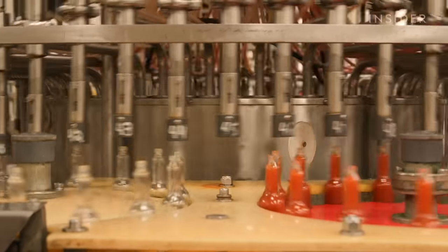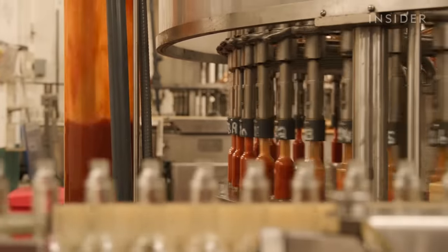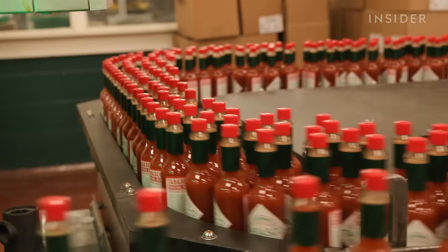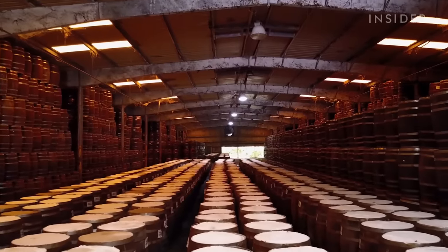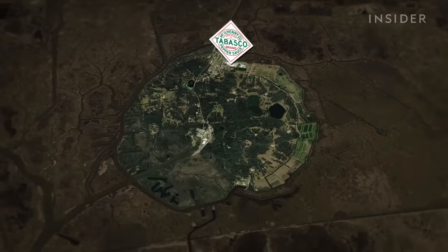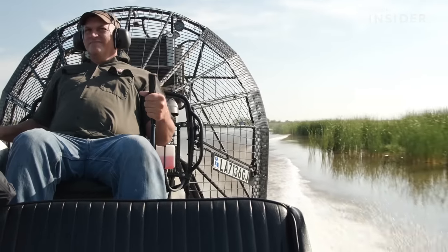And even as the company's grown, it's managed to keep much of the production inside its headquarters on Avery Island. But Tabasco's storied home is now under threat. The factory is surrounded by shrinking marshes, making it vulnerable to hurricanes. And the company has spent millions on storm protection.